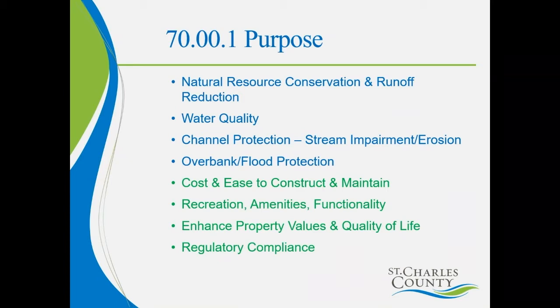Since we've been proactive with these non-structural things, we've been able to avoid a lot of problems that we've seen in St. Louis County and other places that developed earlier than St. Charles County. So we've been able to learn a lot from that. We've been able to avoid a lot of that, but we still have the same problems with our urban erosion and our streams and things like that. So those are more of our issues than I would say pollution or water quality. But we see the need for all of that.